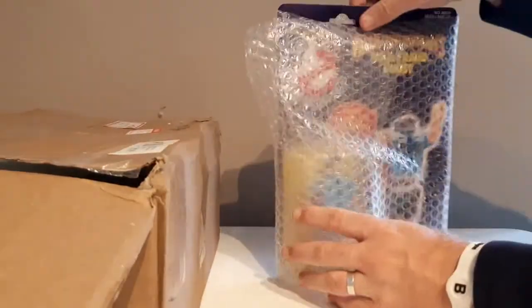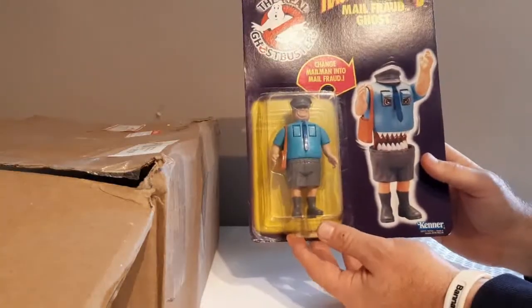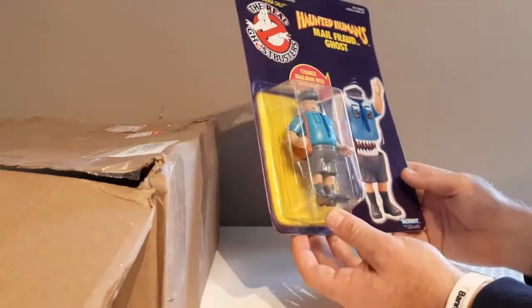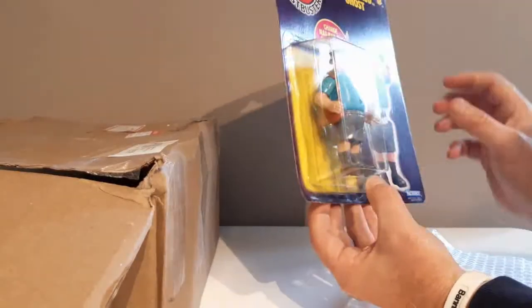And this is one of the original Kenner Ghostbusters Haunted Humans. That is actually in reasonable shape. I didn't think it was going to be in as good a shape as that. It's the Mail Fraud Ghost. So Haunted Humans, the kind of sideline from, obviously not the main Ghostbusters line, but the kind of additional characters, the side characters, the bad guys, if you like.